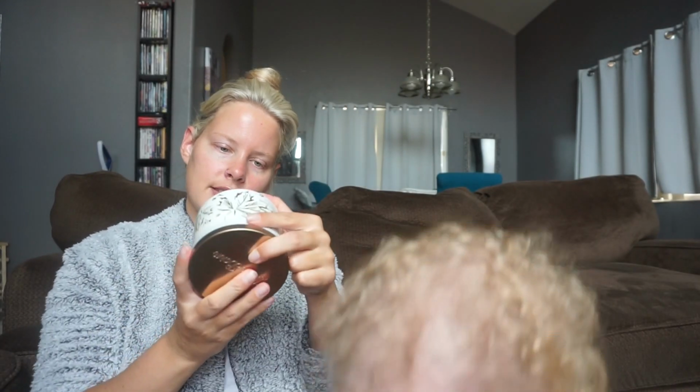Next we have the Perfect Autumn, which I've never had either. This one says fresh cranberry, spiced pumpkin, crisp apple, rich clove. Not a big fan of this. Maybe it'll smell better when it's burning, but I think this one's my least favorite. I don't know if I would buy this one.